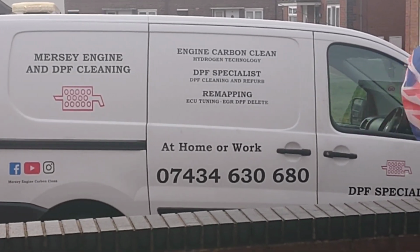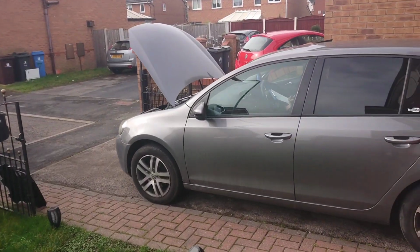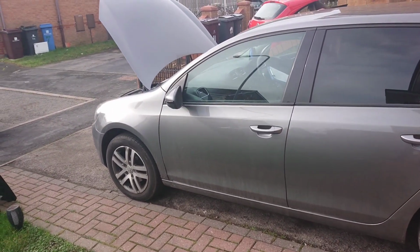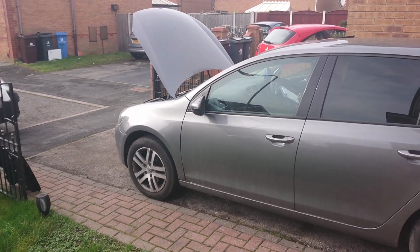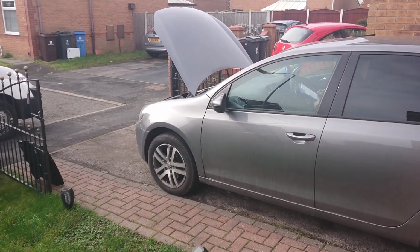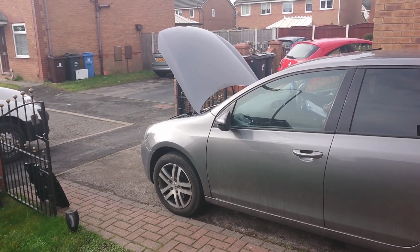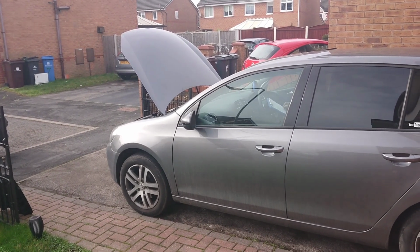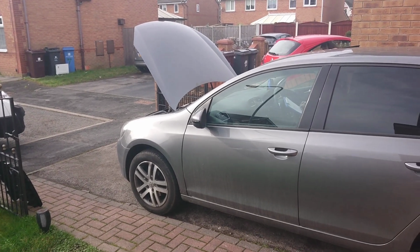Okay, so the guy's here. He's plugged the car in and found 7 faults. I think 4 of them are based on the DPF, and the rest are just like EGR and stuff. So we're gonna get the DPF cleaned, and then he's gonna do an engine decarb to see if it gets rid of the other faults. So stay tuned and we'll see where it goes.